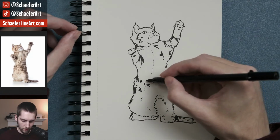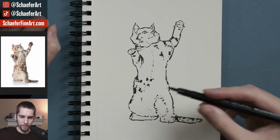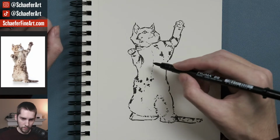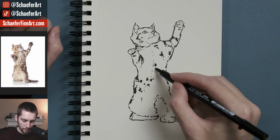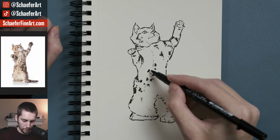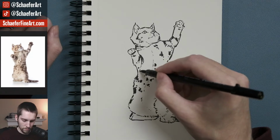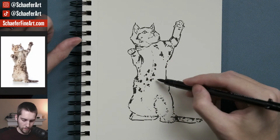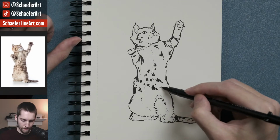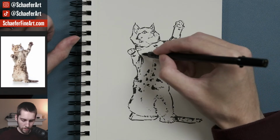For some reason, sometimes with pen drawings like these, it's very easy for me to get really detailed because I can do little big dots like this with this pen. That's why I like it so much. It's such a cool pen to use. I can do really thin lines, or I can do thicker lines like that. Yeah, so you guys see what I mean.